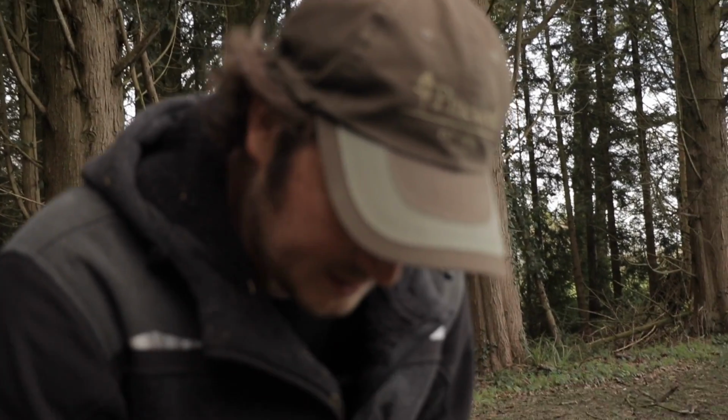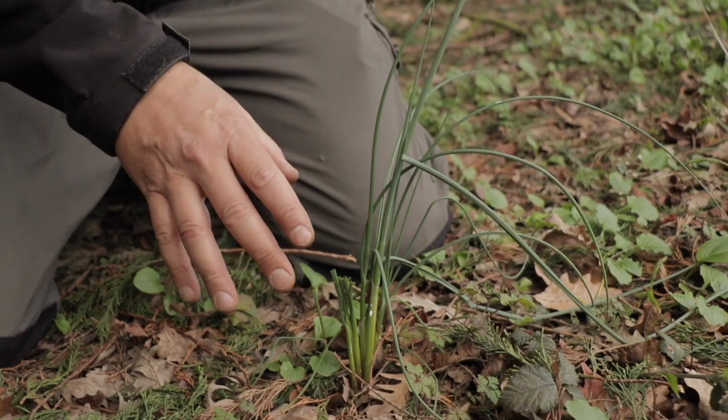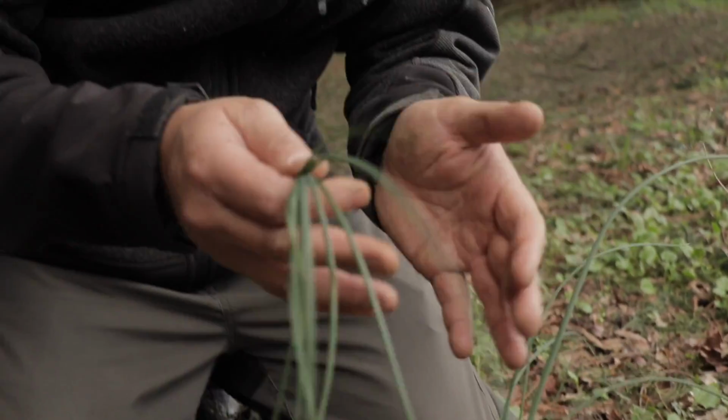So you can see we've got this nice little isolated clump. There's a few little clumps over there of wild chive, but in general what you really want to do, and it's a very good thing to practice when you're out foraging, never take everything, only take what you need. That means next year there'll be some left for when you go back.